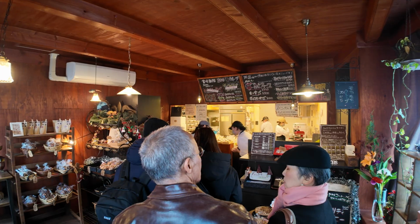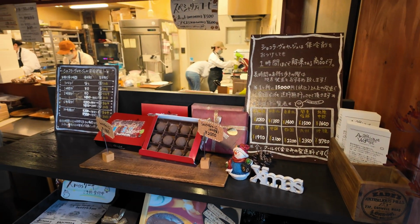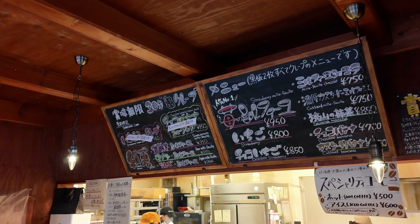It's quite cozy inside. There's no seating area, so most people just buy and eat on the go. I wish they had something savory because we're kind of due for lunch and I was craving something like ham and cheese, but I guess this will do for now.